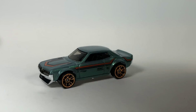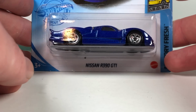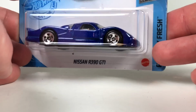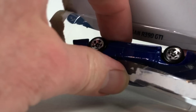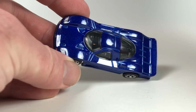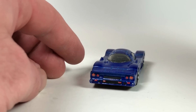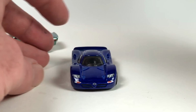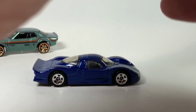And then, of course, we get this new casting that's popular. This is the Nissan R390 GT1, which is really cool that they decided to do this car new for 2021. And they did it in a kind of a basic blue, but with some sparkle to it. And we got rear detail, which is awesome. And we got front detail, which is also very cool. And just a very cool looking Hot Wheel.